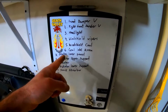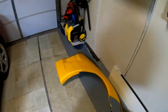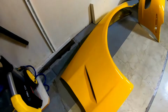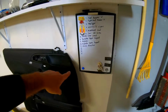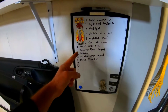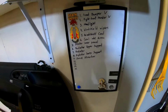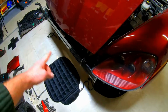So next is the fender inner panel. This fender has a small panel which covers this air intake to protect the ECU from water and dirt. So this is part number 7. Part number 8 is the radiator upper support, then radiator itself, radiator lower support, and the last, which I want to order for now, is the shock absorber, which sits right here, as you remember.